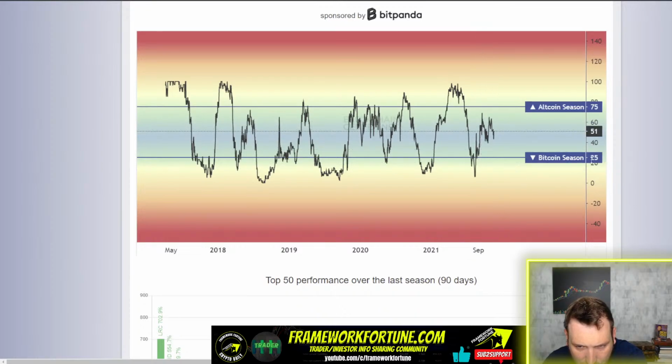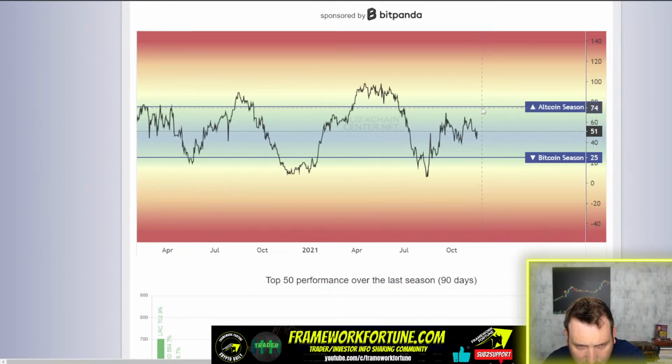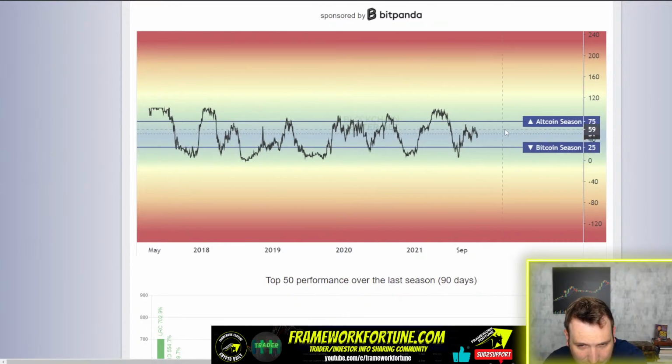So you see, when it's down under this Bitcoin season line, it's Bitcoin season. When it's above it, it's altcoin season. So we're about in the middle. It does look like we're getting some consolidation there. If we see the altcoin season index back over like 65, and we start seeing it test up at 75, then this is nice consolidation on this index. It looks like altcoins have a real chance to explode.